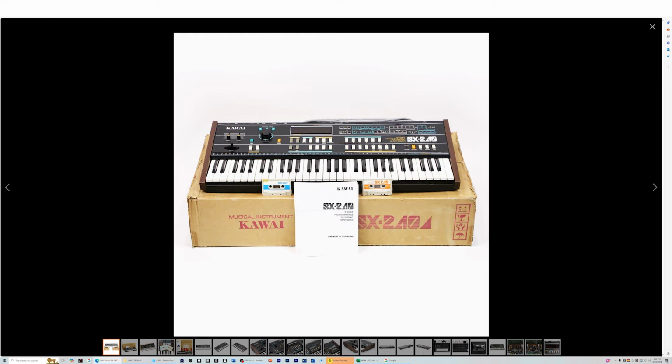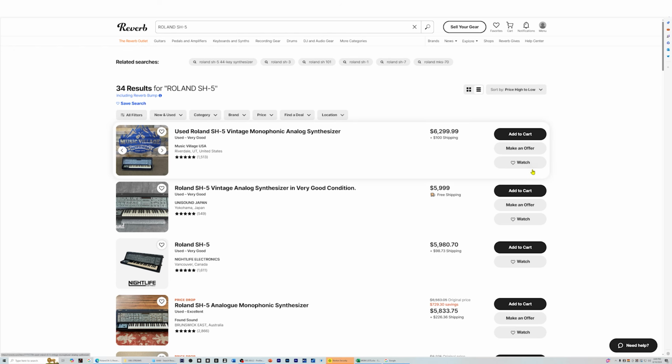Crazy. All right, the Roland SH-5. So I think a reasonable price for an SH-5 is $2,500 to $3,000. Now, I know people are going to yell at me in the comments if they own one of these synthesizers, but it's a monophonic analog synthesizer. For this kind of price, you could be buying a mini Moog. You could buy a Jupiter 6.